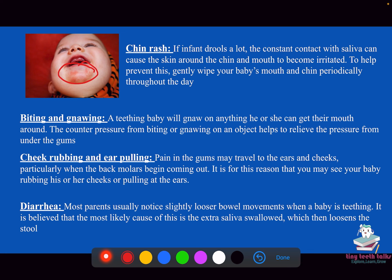Biting and gnawing. A teething baby will gnaw on anything he or she can get their mouth around. The counter pressure from biting or gnawing on an object helps to relieve the pressure from under the gums. Cheek rubbing and ear pulling. Pain in the gums may travel to the ears and cheeks, particularly when the back molars begin coming out. It is for this reason that you may see your baby rubbing his or her cheek or pulling at ears. However, keep in mind that pulling at an ear can also be a sign of an ear infection.